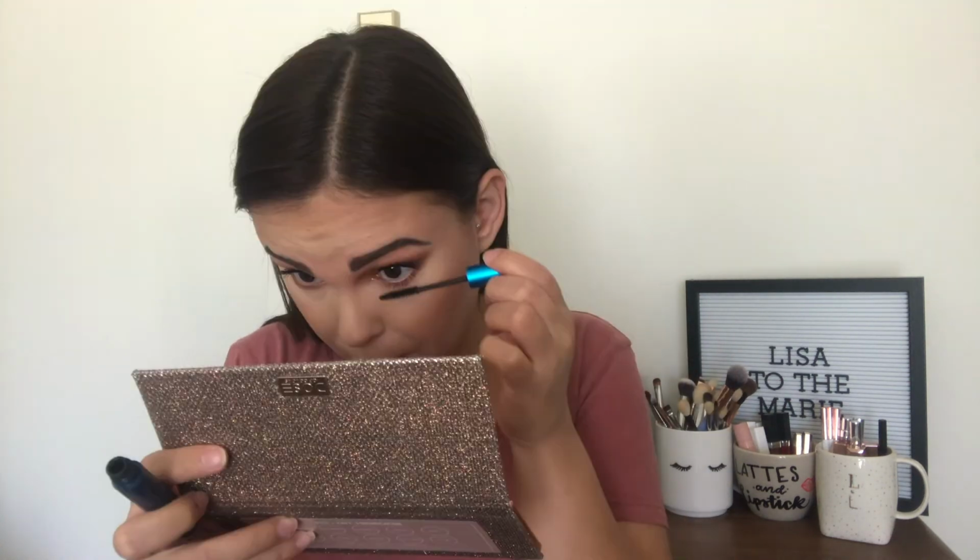I also like to do the bottom lashes because they're non-existent. So I've been using this MAC Extended Play Giga Black Lash. It has a really thin wand. Because my lashes are very tiny on the bottom, I needed something more compact so it was easy to use.